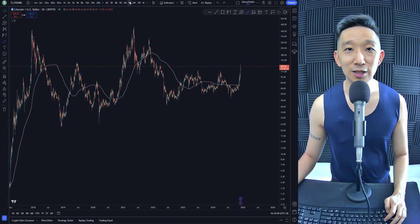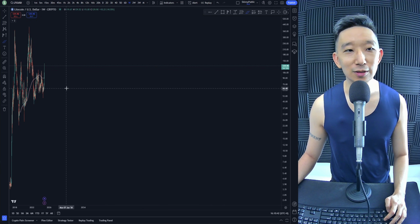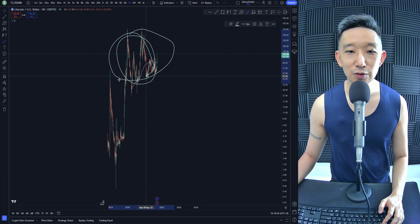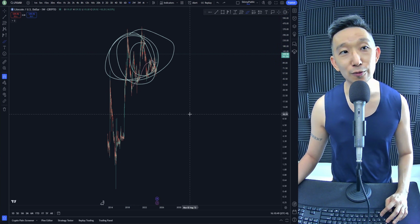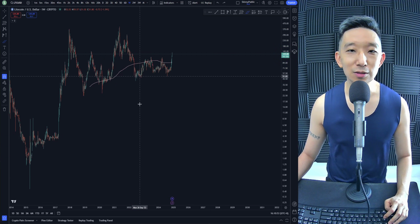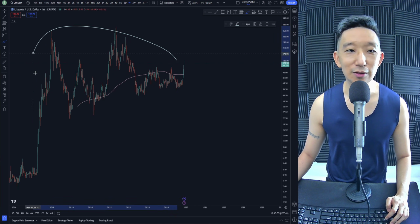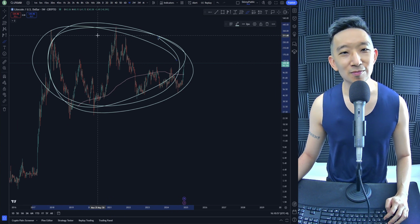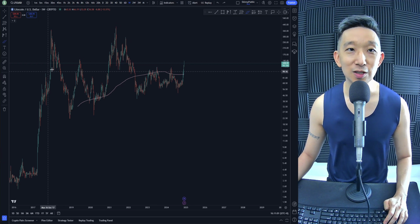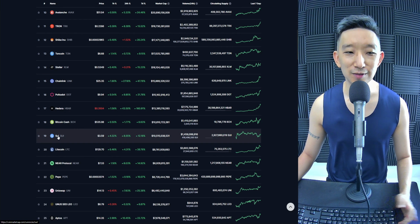But as it stands, if you were to zoom out to the weekly, again, an argument can be made that we are in some sort of consolidation and a potential break could be coming for Litecoin. But I don't know what's happening behind the scenes for Litecoin. Technically, it's just not that high quality. So yeah, there you go.